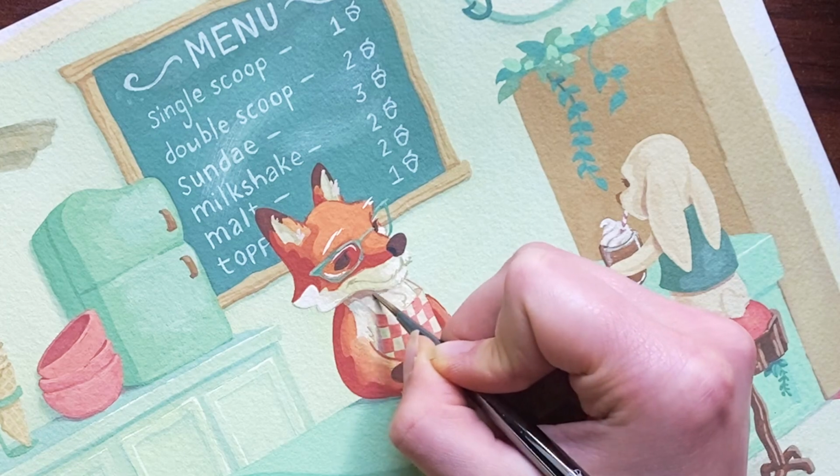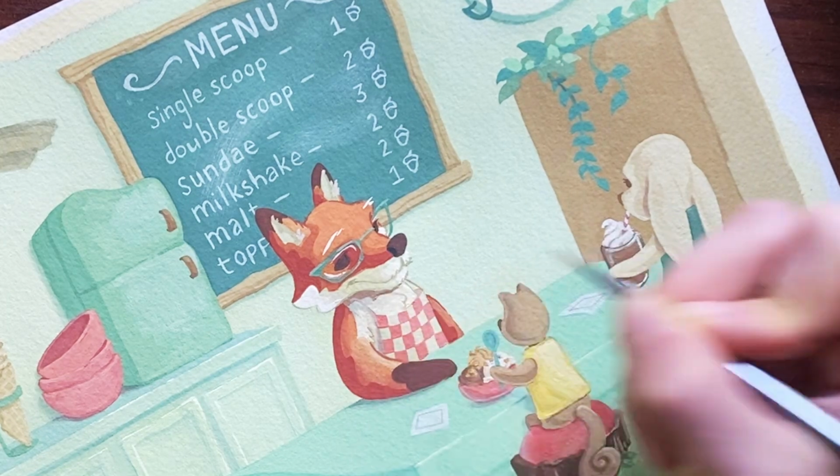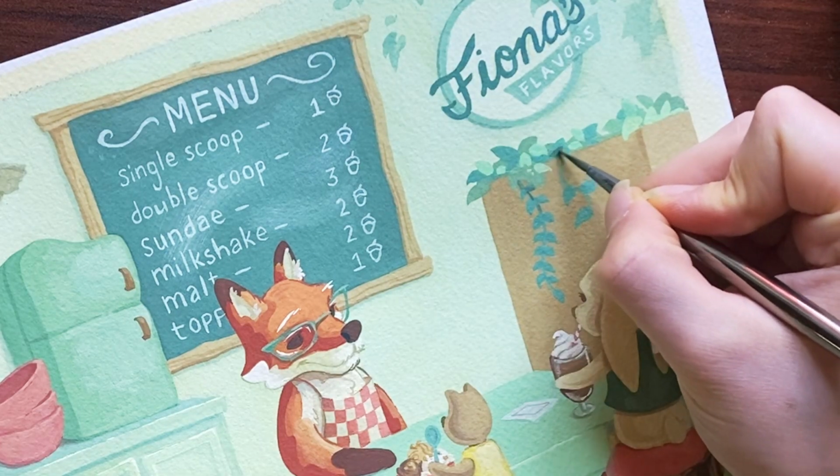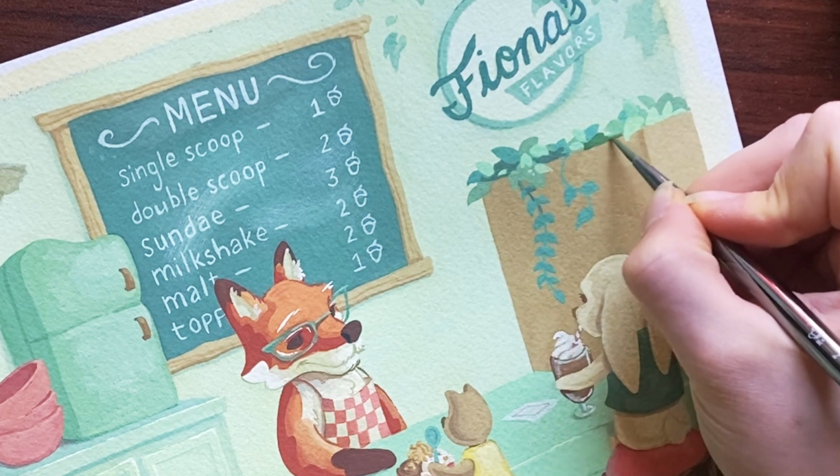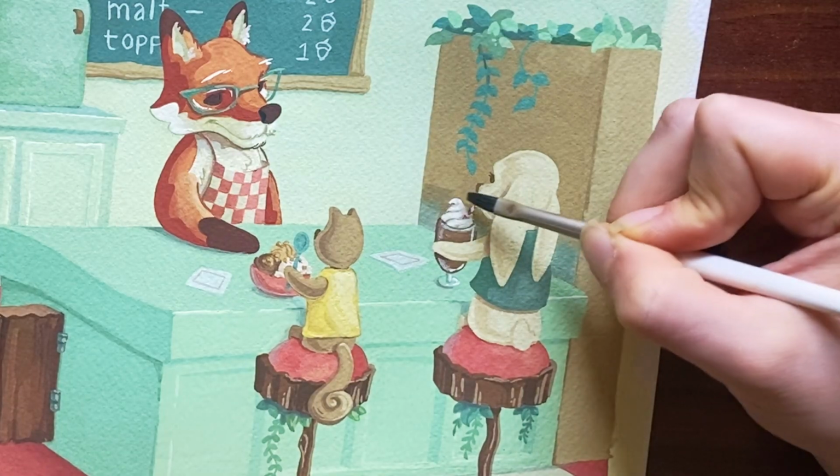So what else is going on in August? Honestly, July was such a busy month that I'm kind of okay maybe just slowing down a little bit for August. Maybe paint a new illustration, I don't know, we'll see.